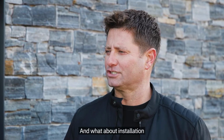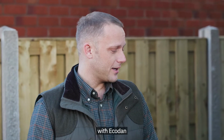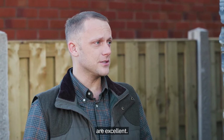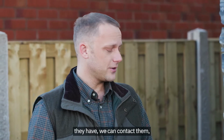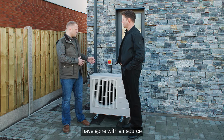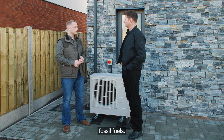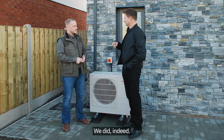And what about installation and compliance? So our installers work very closely with Ecodan, and their installation team are excellent. Any queries they have, we can contact them and they come back with the answers. It's really good. We as a company have gone with air source heat pumps for the last 2 or 3 years, so all our schemes are off fossil fuels. So you've started early? We did indeed, yeah.